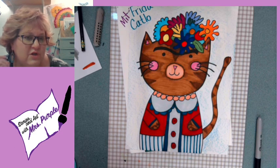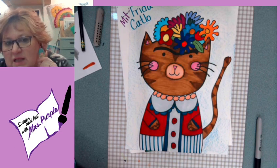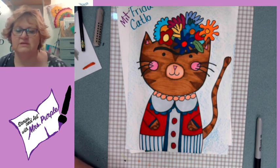And, oh, did I show you my earrings? Look at this. I got Frida earrings. This is Frida. She also painted a lot of fruit. You can see the little fruit things there.